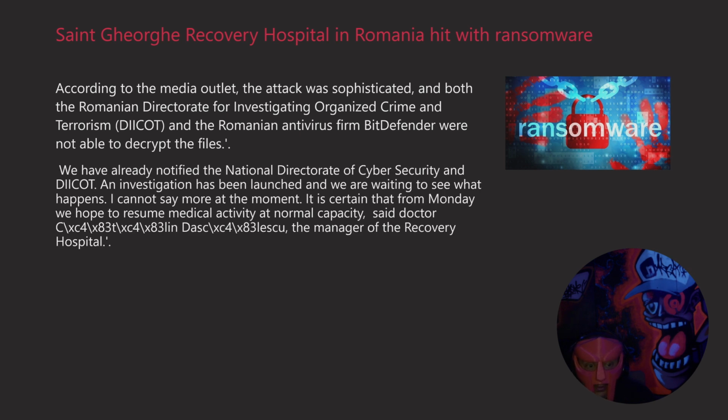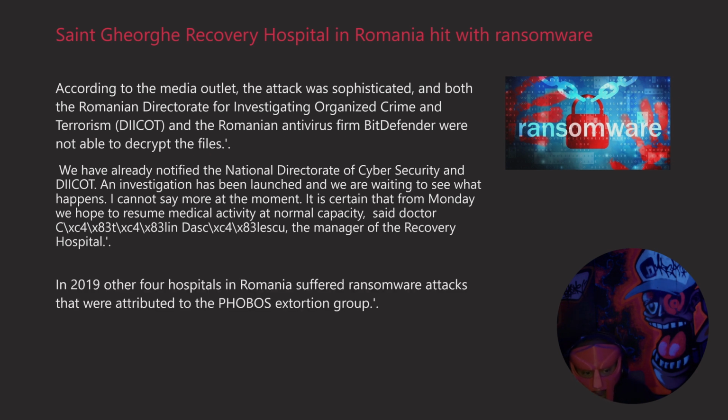We have already notified the National Directorate of Cybersecurity and DIICOT. An investigation has been launched, and we are waiting to see what happens. I cannot say more at the moment. It is certain that from Monday, we hope to resume medical activity at normal capacity, said the manager of the recovery hospital. In 2019, the other 4 hospitals in Romania suffered ransomware attacks that were attributed to the Phobos extortion group.